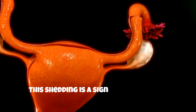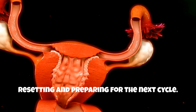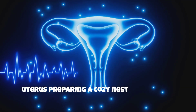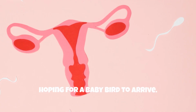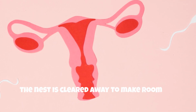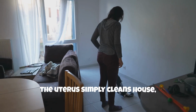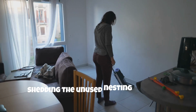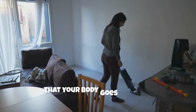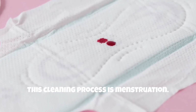This shedding is a sign that the body is resetting and preparing for the next cycle. Think of it like this. Imagine your uterus preparing a cozy nest each month, hoping for a baby bird to arrive. If no bird comes, the nest is cleared away to make room for a new one. The uterus simply cleans house, shedding the unused nesting material. This is a natural and healthy process that your body goes through. This cleaning process is menstruation.